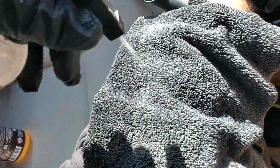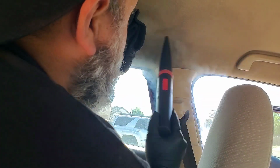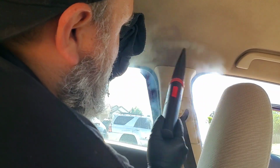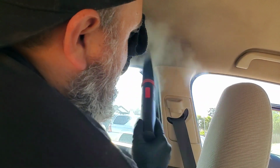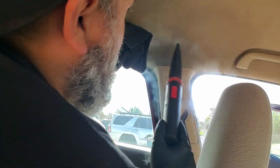So here I'm using a method where I fold a towel into fours. This was a smoker's vehicle. You can tell all the residue here. And what I'm doing is I'm treating the headliner. So what I'm gonna do is I have my towel, I'm just spraying it with my Terminator. I'm steaming. As I'm steaming, I'm gonna let this break down. You'll start to see the lines of where it's breaking down. Notice I'm moving. I'm not staying in one area for too long. You don't want it. Moisture and heat is your enemy.